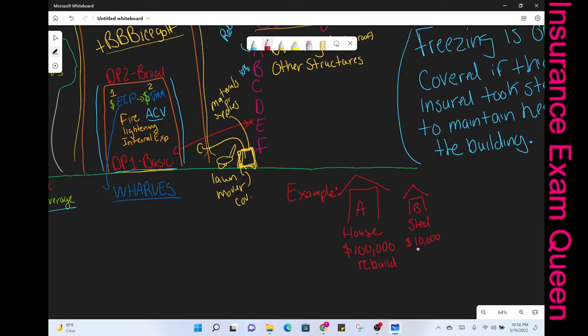Meaning that Basic Bob only gets 100,000, and if he wants, he can take 10 for B. But that means that he would get 90 for the house and 10 for the shed. He would have to basically decide if he can rebuild the shed himself, which is why he chose this coverage. He's like, what? I'm going to rebuild the shed from the leftover timber of coverage A. I don't need money for a shed. That's why he doesn't need A plus B. He's A minus B. He'll take B out of A or he won't do it.